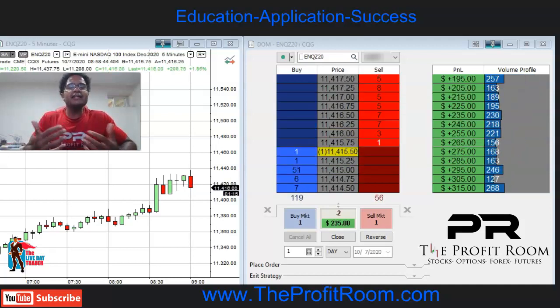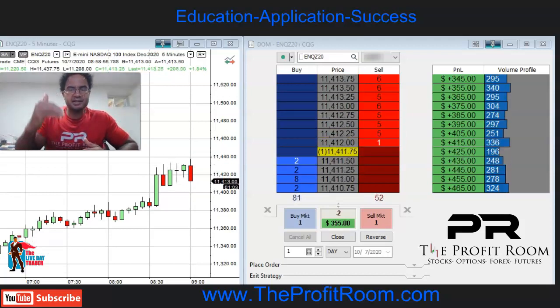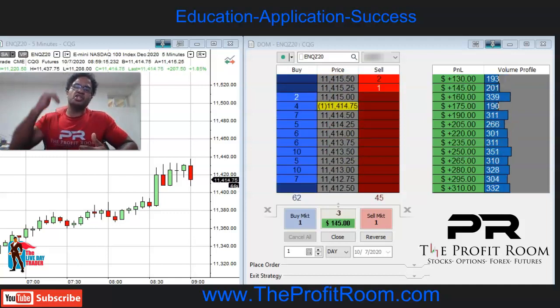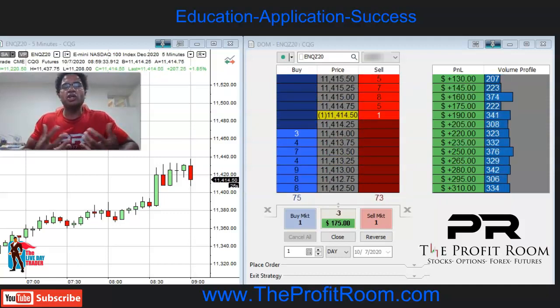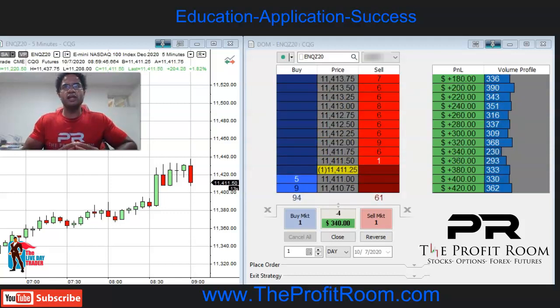So why did we take this trade short? We got to an area called resistance, which is a ceiling. When the market opens, it can be very, very volatile, and it can just shoot up right away. As a trader, you don't want to fall into a habit of chasing a move. You want a controlled trade setup. And this is what we teach our students at theprofitroom.com.